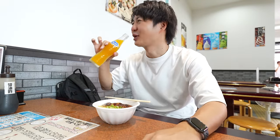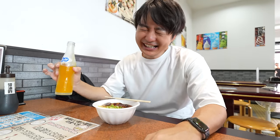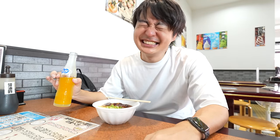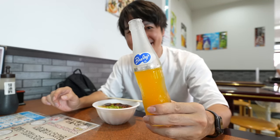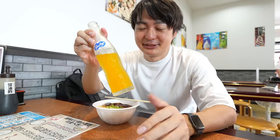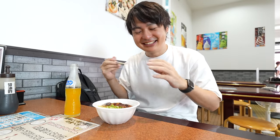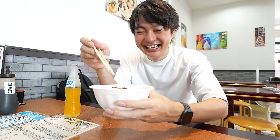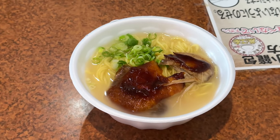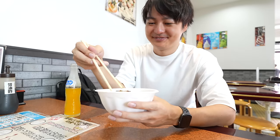So here, I ordered the orange juice as well. Kanpai. I was thirsty. By the way, this is really old fashioned. I thought it's orange soda, but it's orange juice. Either way. So here we go. Oh my goodness, it looks pretty good. Outside is super hot. So yeah, definitely we'd better eat it inside.